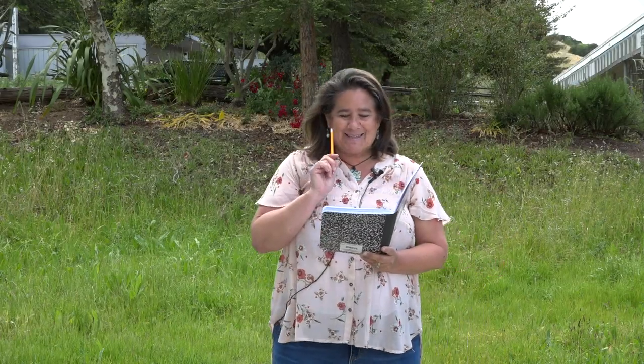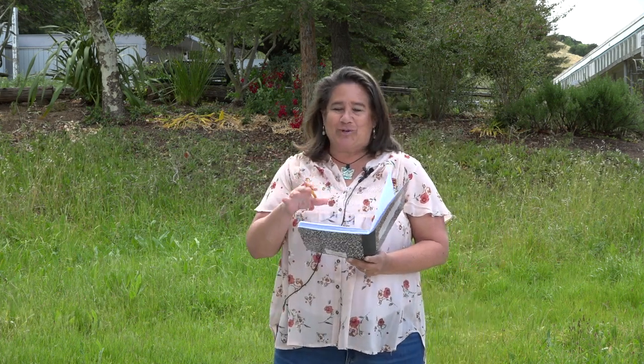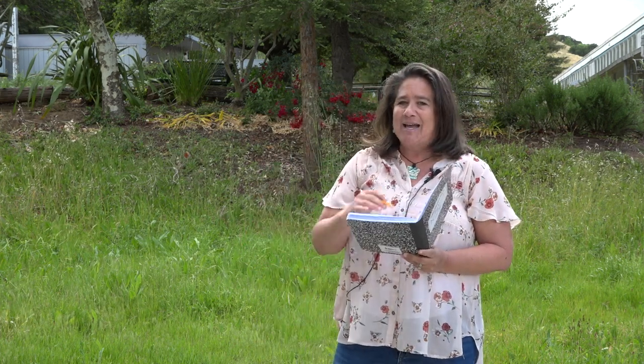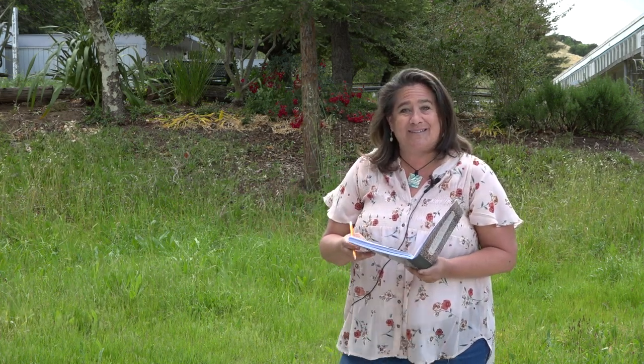So let's think about those squirrels in the cage and let's think about those squirrels now being released on the outside. What are these squirrels going to need to be able to do? Those are the questions I'm asking in my notebook, and as I look outside in my sit spots, what are squirrels able to do? So let's make a prediction. What do we think squirrels need to do before they can be released out in the wild?